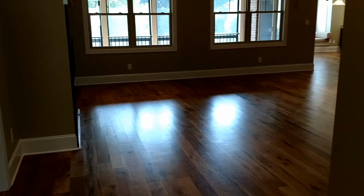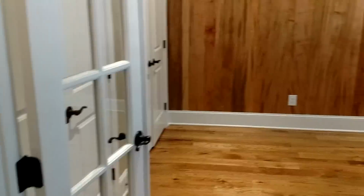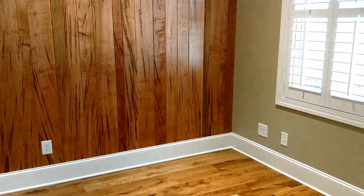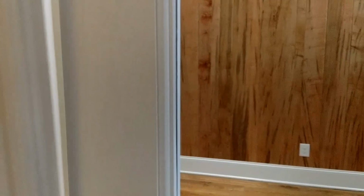Let's go inside. When you enter, the foyer looks into the great room. To the right, we have an office. He put a wormy maple accent wall here. That's going to be behind his desk, but they are in the wood business, so it goes real well with their personality. With this particular model, we put two closets here. We don't always do.